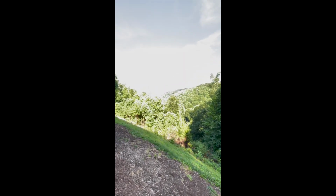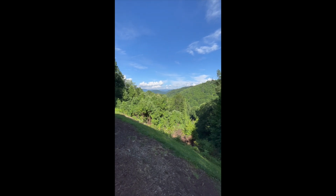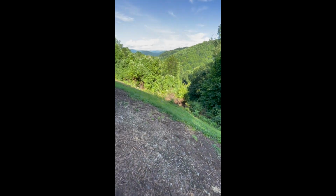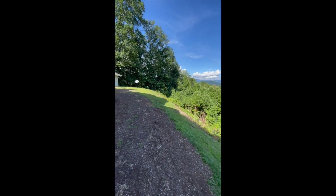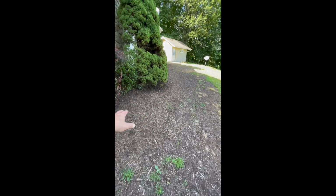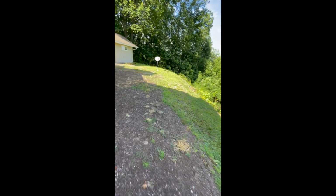And there you go. Look at that. Now that is a view. Got a little bit of weed eating here on the side, but get somebody to take care of that for you. Not too much yard, a lot of mulched area here. So you just spread it out.